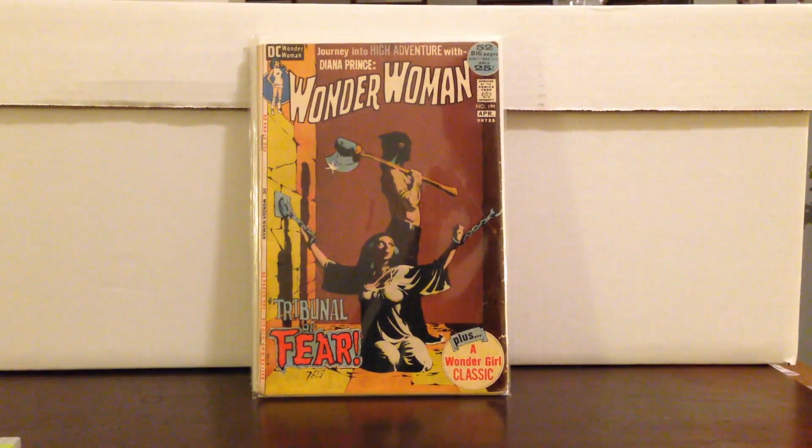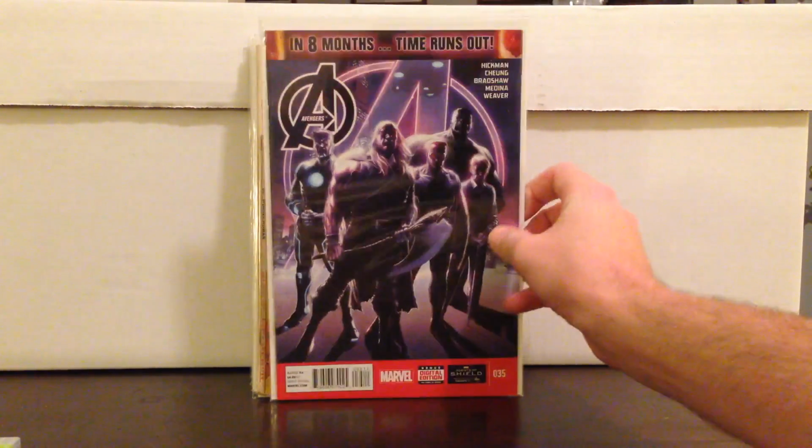Wonder Woman 199. It's a pretty beat copy. He had it listed as fair. I believe it's still attached. It's not in great shape, lots of creases and stuff, but just a really cool cover, the Wonder Woman bondage cover. This is one of the more sought after ones too. And I threw this one in for free.